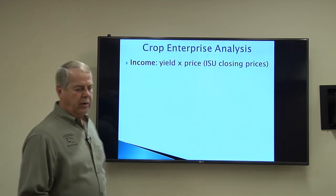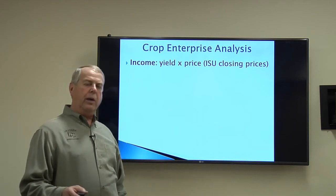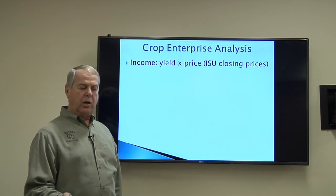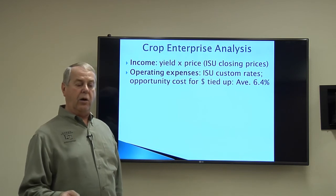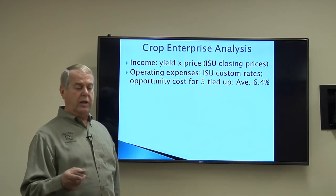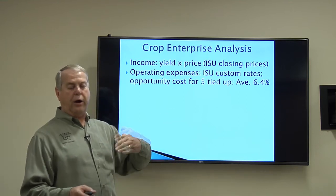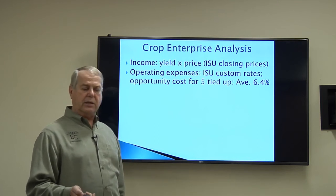So when we do a crop analysis, basically what we do is we take the income, and the income is based on yield times the price, and I've said before, we're using ISU closing prices. We used operating expenses based again on ISU custom rates, the average that it would be for each of the activities. But we also included an opportunity cost that was reflective of money that was tied up prior to harvest. And that varied from year to year, but we used an average of about 6.4%.